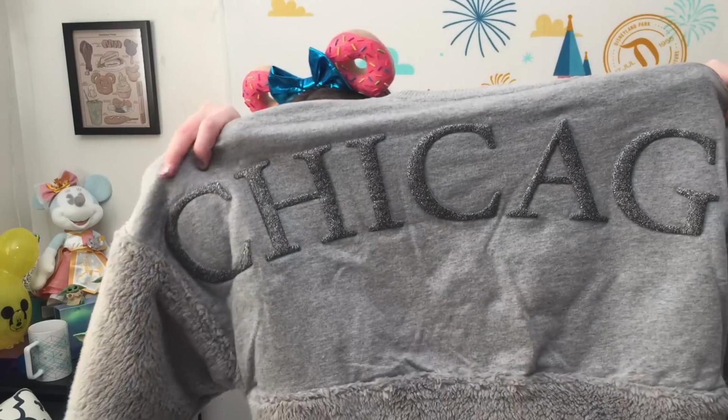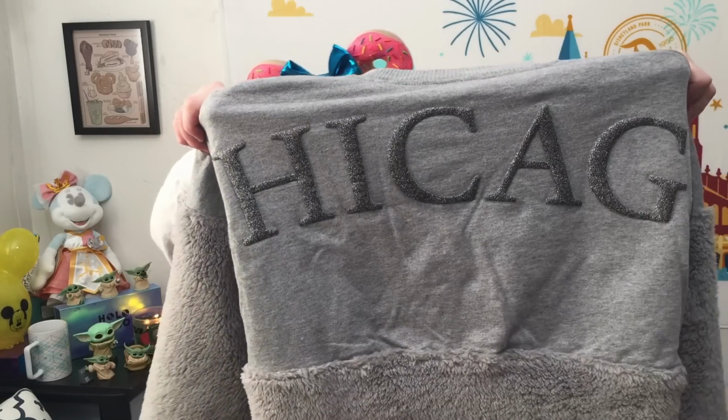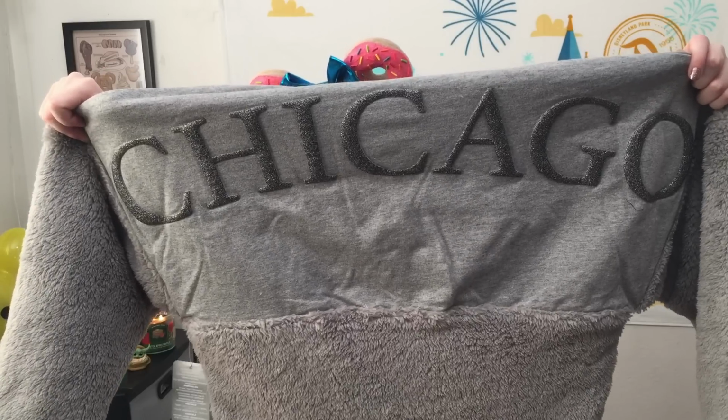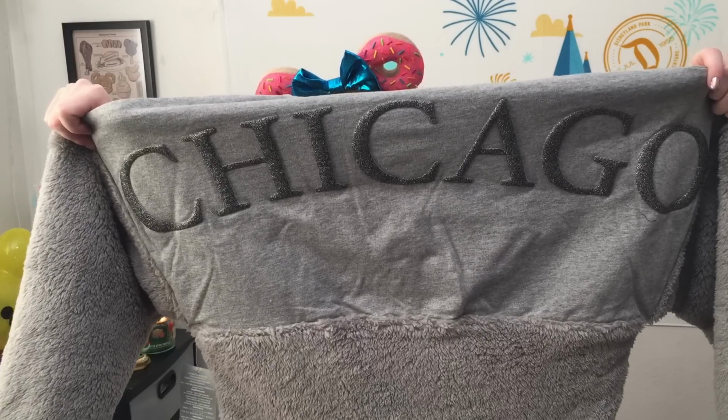And the reason why I got this one is because it is for Chicago. I'm originally from Illinois, so Chicago is really my city, and I decided to get this one because it was such a great deal. This Spirit jersey had an original retail price of $69.99, and I got it for $25.18. So that was my whole Disney Store outlet haul and then Shop Disney clearance haul.